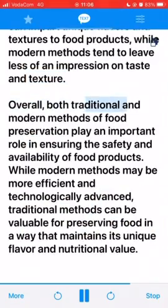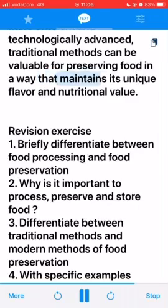Overall, both traditional and modern methods of food preservation play an important role in ensuring the safety and availability of food products. While modern methods may be more efficient and technologically advanced, traditional methods can be valuable for preserving food in a way that maintains its unique flavor and nutritional value.